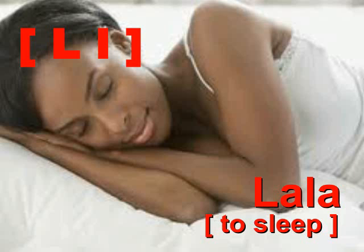Good. Let's do L. L in isiNdebele is pronounced like this. L. Did you get that? Try it with me. L. Very good. A word in Ndebele with the L sound is lala. You guessed it. Lala means to sleep. Saying, lala, I'm going to sleep. Okay, you're doing very well.